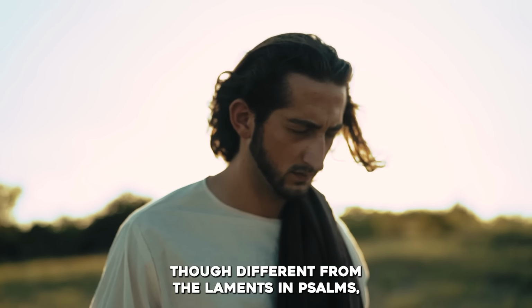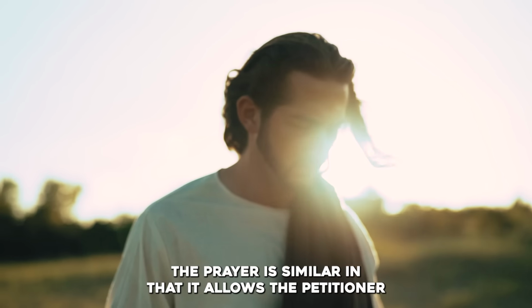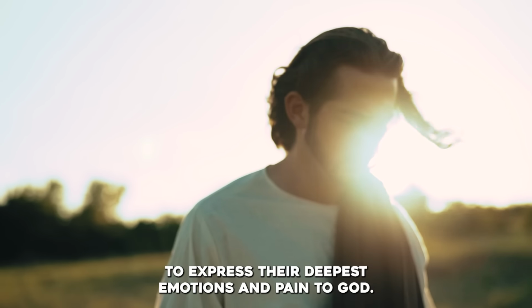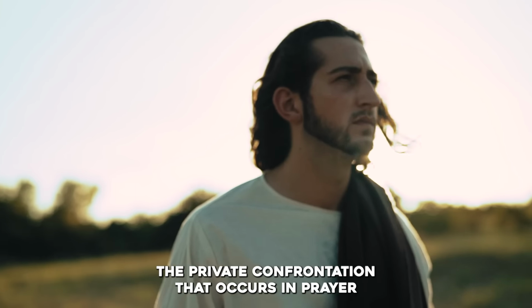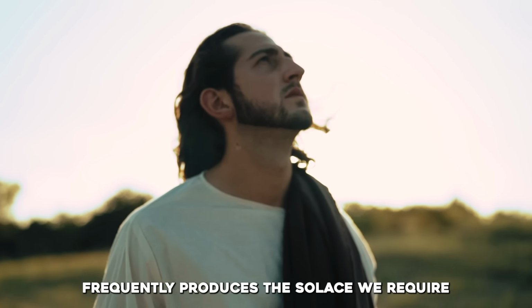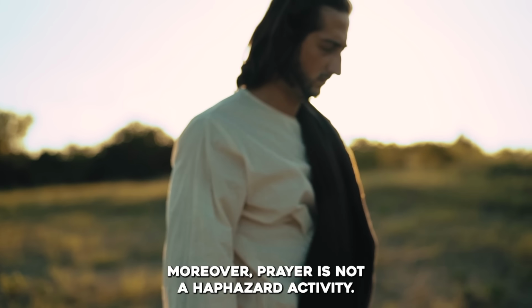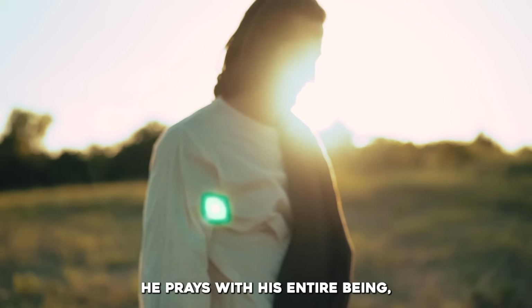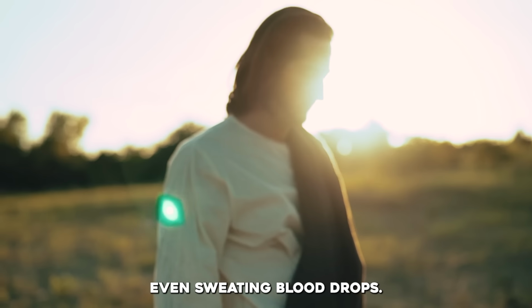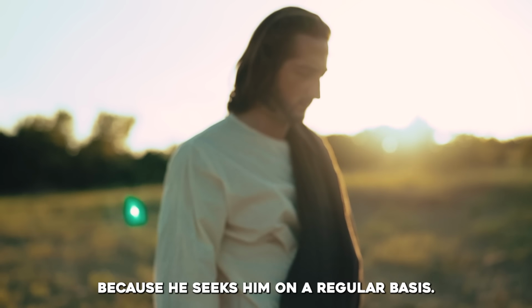Though different from the laments and psalms, the prayer is similar in that it allows the petitioner to express their deepest emotions and pain to God. The private confrontation that occurs in prayer frequently produces the solace we require to take the next step while holding God's hand. Moreover, prayer is not a haphazard activity. As Jesus seeks God in the midst of his situation, he prays with his entire being, even sweating blood drops. Jesus can walk with God because he seeks him on a regular basis.